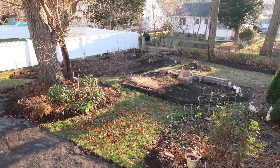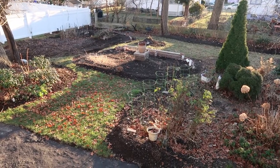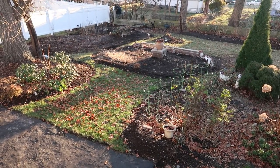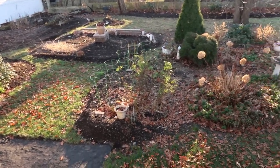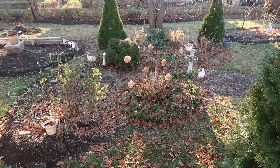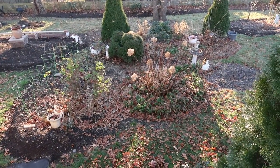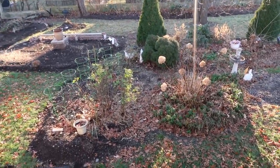This is what the garden looks like now, December 16th, 2023. My husband has done a lot of work and it is looking fantastic. It is just looking so good. And he did a lot of cleanup. You can see the cleanup here.